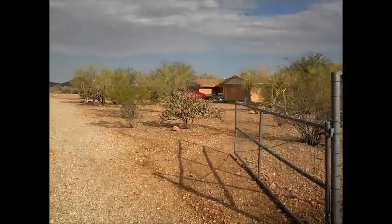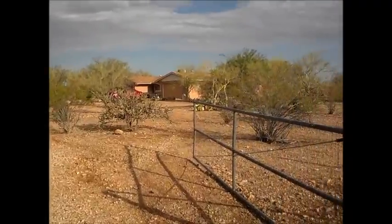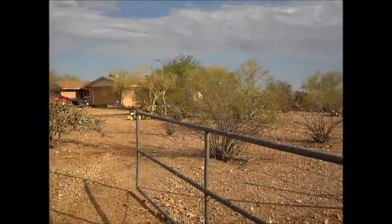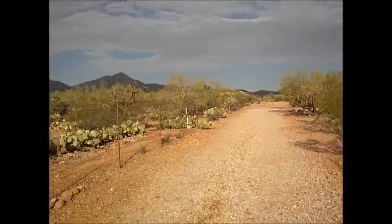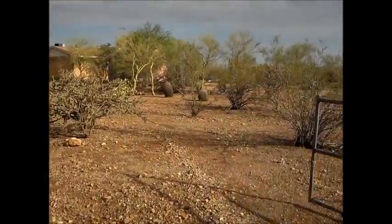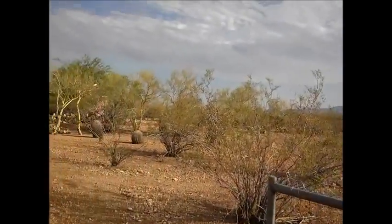Today is July 15th, 2014. We just moved to Tucson. Still kind of moving in, but I thought I'd give you a tour of the place. This is our land. We have five acres of just Sonoran desert.